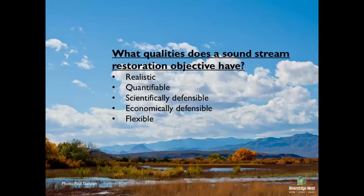If your idea is to establish that wetland that I mentioned in a dewatered area, is this something that can actually be done? And also economically. I mean, if you're doing a wetland in a dewatered area, if you had $1 million, you might be able to do it. If you have just $10,000, you probably will not be able to do it. So definitely thinking about these things goes into a sound restoration objective.